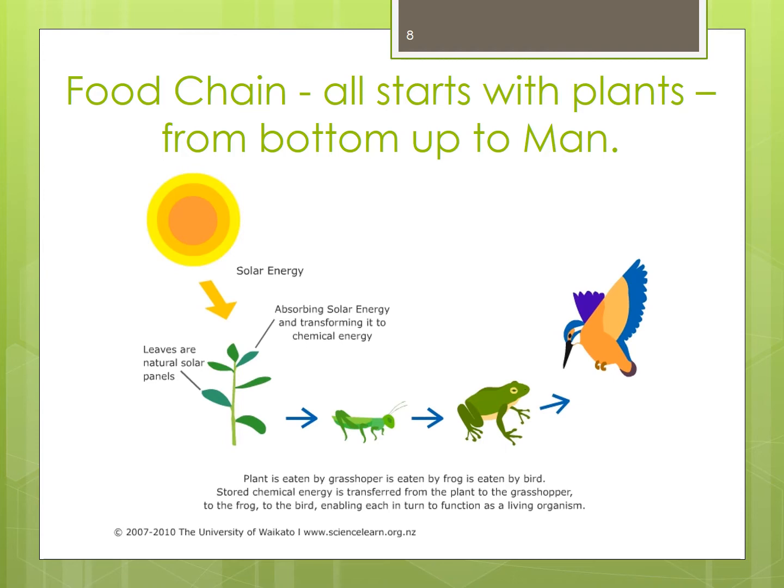Let's talk about plants and their role in the food chain. It all starts with plants from the bottom up. Plants are the only organism on this planet that do not need to eat food from another source. They produce their own through the process of photosynthesis, and the byproduct, lucky for us, is oxygen. Plants are eaten by insects. Insects are eaten by birds. Small birds are eaten by larger birds. Mammals eat plants. We eat plants. Larger foraging animals eat plants, all the way up to man. So plants play a very important role in our ecosystems.